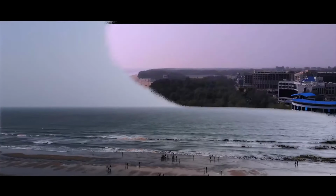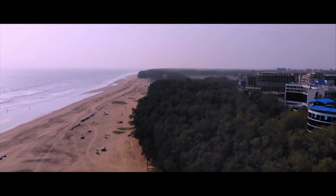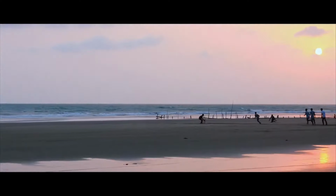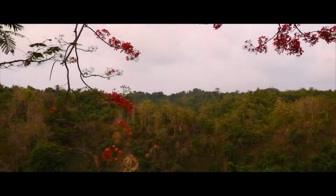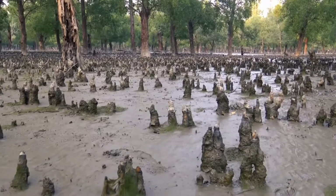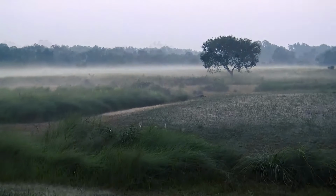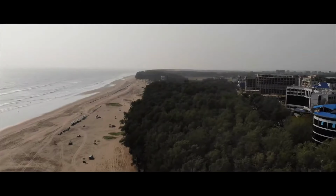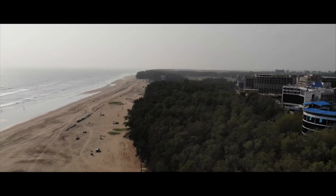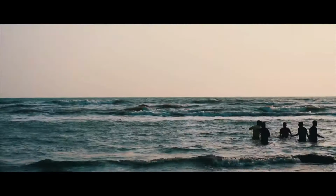If for some weird reason you're not accessing Sundarban through the Mongla port and you are going there from Satkhira, which is another district inside the Khulna division, one of the three districts where Sundarban is situated, then don't worry, I also have you covered. The tourist infrastructure in Satkhira is not as strong as that in Khulna. However, it does have one place I would like to recommend to you guys, which is Mandarbaria Sea Beach.